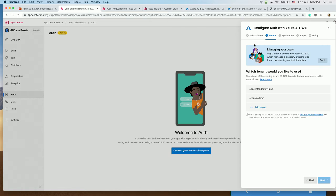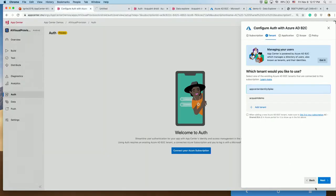The next step is to choose your Azure AD B2C tenant under the subscription. And like I said, I chose this here. We also provided links in the little documentation if you need more help, for you to click to add tenant. And instead of going to the Azure portal and searching for where to add your tenant, we drop you in the right place that you can add your tenant. So while the internet is loading, I'll move on.